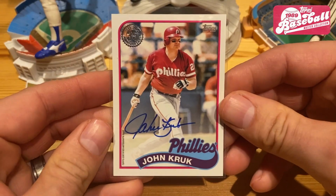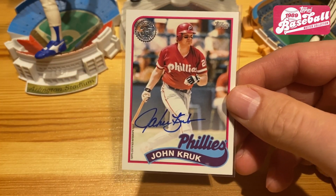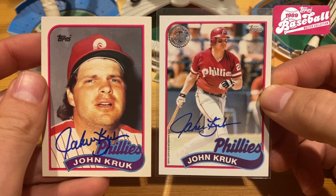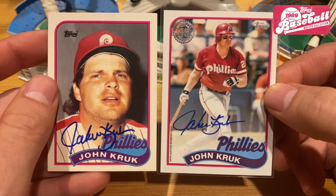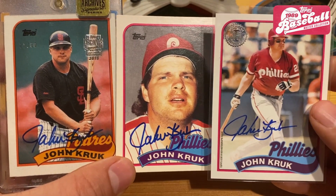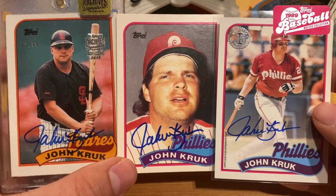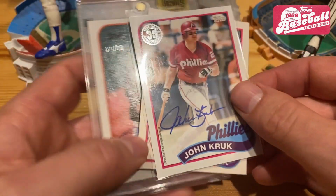And then this is a recent one I just picked up from COMC, the John Kruk. Love seeing his autographs. Of course, this harkens back to his 89 Topps Traded. Picked this one up at the National last year, so that's kind of fun to see those side by side. But then not to be outdone is the 89 base for the Padres. I bet if they put John Kruk on the Padres, they would be like, what? He never played for the Padres. So that's cool. Got 3 John Kruk autos there.